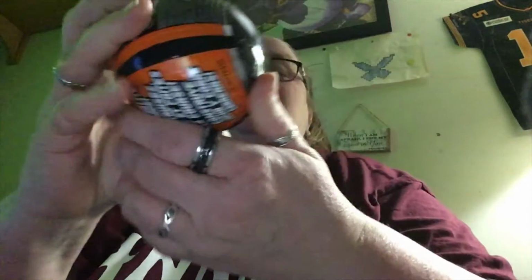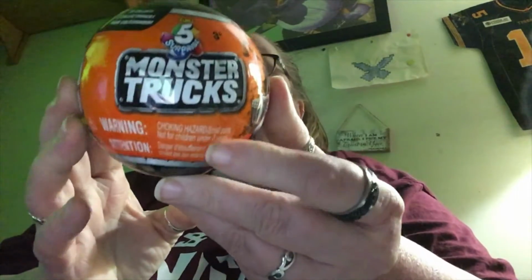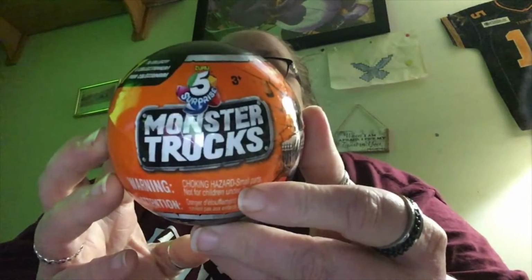Okay, so I'm gonna be opening this today, which is the Monster Truck Hunters or Monster Truck 5 Surprise. You guys have seen me open the Toy Surprise and the other ones as well. They're awesome little toys, little minis for the kids to play with. My kids love mini things.